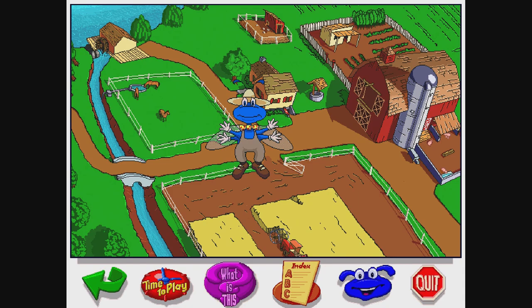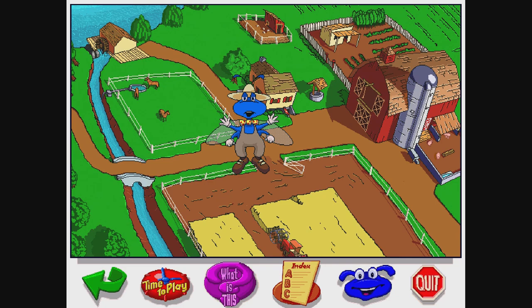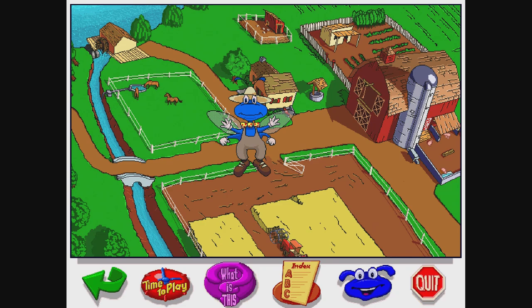Hi, everybody. I'm your guide, Buzzy the Knowledge Bug. They call me Buzzy because I'm always buzzing around and asking questions. I found out lots of great stuff that way, and now I can pass it on to you. Today, I'll be showing you around the farm.